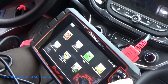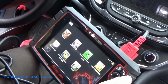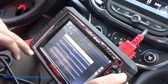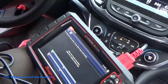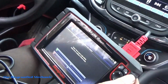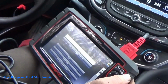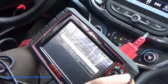We got the Snap-on hooked up and we'll go into service mode with it. We're going to go to scanner, Chevrolet, 2017. So we're at select the scan, automatic ID, 2017 Volt, okay. Code scan, let's just do a code scan just for the hell of it, see if there is any in it.